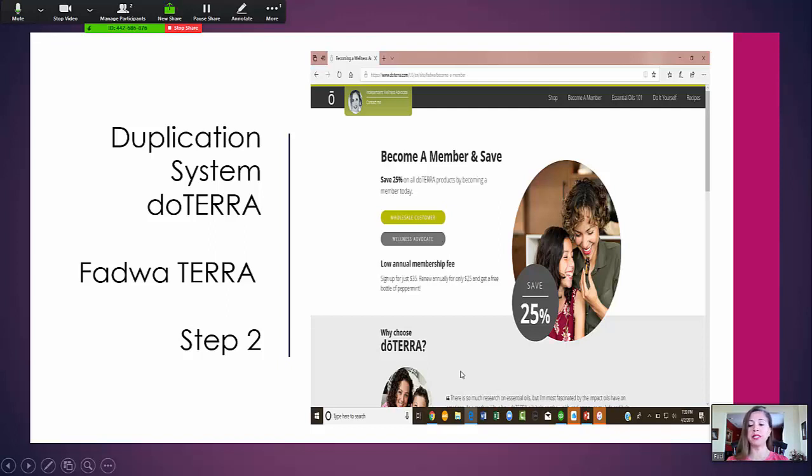The difference between the two is very simple. A wholesale customer will get the same discount as a wellness advocate. The difference is that you do not have to provide your social security number. Why do you have to provide your social security number? Because doTERRA is hoping that you're going to make some money. And when you make money, they need to report this money to the IRS, and therefore they need your social security number in order to report those claims. So that's the only difference when it comes to the actual membership. You will type exactly the same information. That's what we'll remember today. The difference is the social security number.